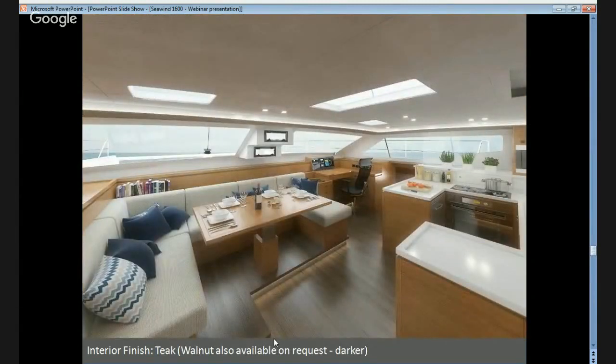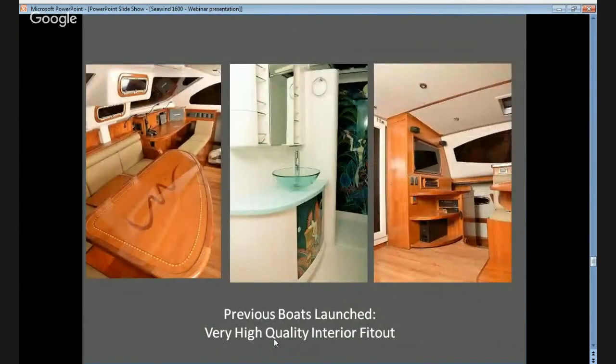We have the option of doing the timber in a teak, as shown here, with obviously a darker floor. We also would do a walnut on request as well, which would be probably a similar colour to the floor there. But there's really a number of options we can do for the timber, but the bleached oak will be the standard interior. Okay. Next slide, please, Brent.